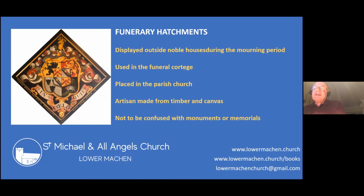From what I understand, many churches and many vicars have, over the years, looked at these things which had started to deteriorate because they've only made out of canvas, and have possibly thrown them out, even though now we would value them as being works of art.